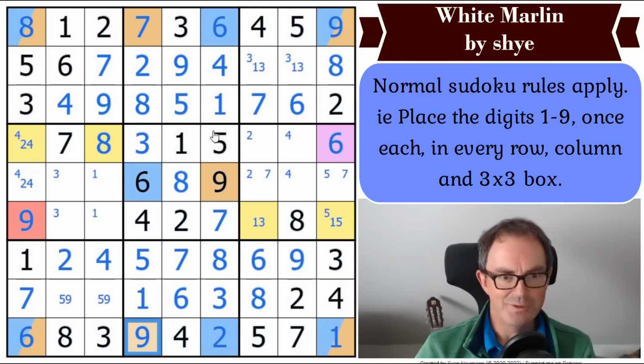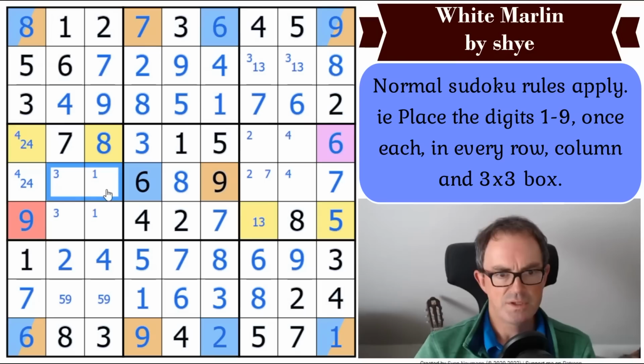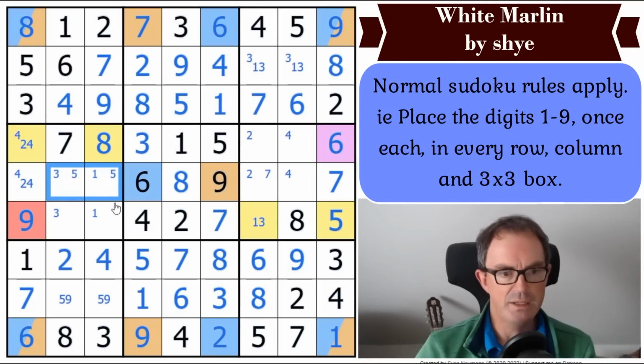Now, don't resist any further. I've got a 1-3 pair in this column now. Don't know how long that's been sitting there for. 7 seems to say this has got to be a 7, so let's do that. 7, 5. So 5's got 2 possible positions in box 4. And let me check this column again. This is now not 7.